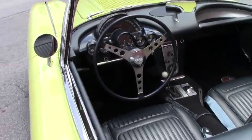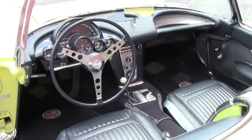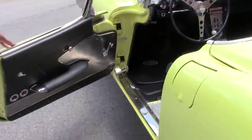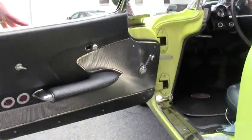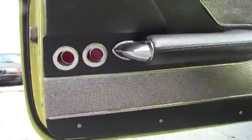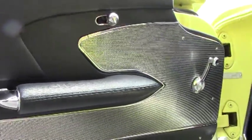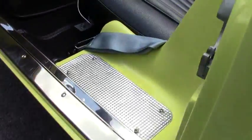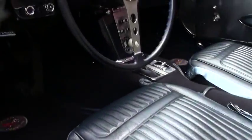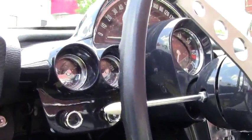The interior is just as immaculate as the exterior of the car. Gauges, everything's working correctly. No rips, no stains, no tears, no nothing. It's as good, if not better, than the day she rolled off the assembly line way back when.